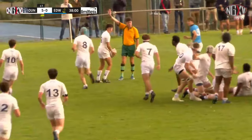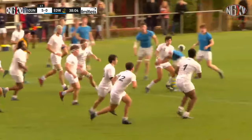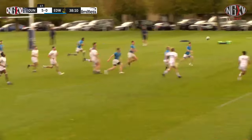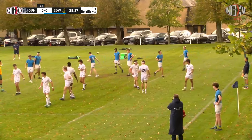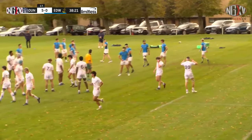Penalty, Oundle. Haskins goes quickly. Throws the dummy to the left-hand side. Now moves it to the right-hand side. Good handling from the Oundle backs. They have had lovely hands all day. And then just as I say that, the pass is a little loose and straight into touch. And we'll come back for the scrum.